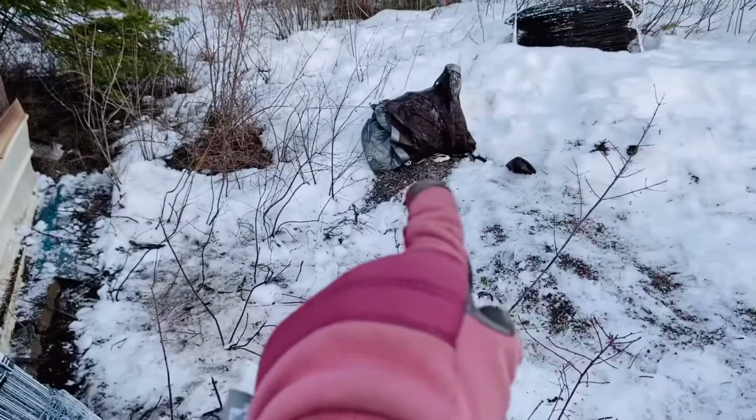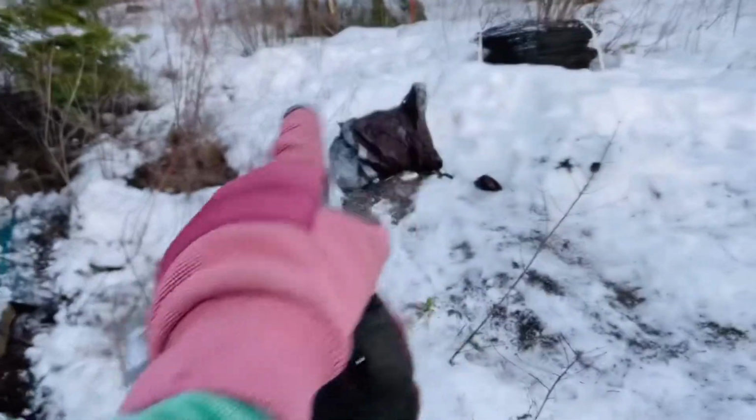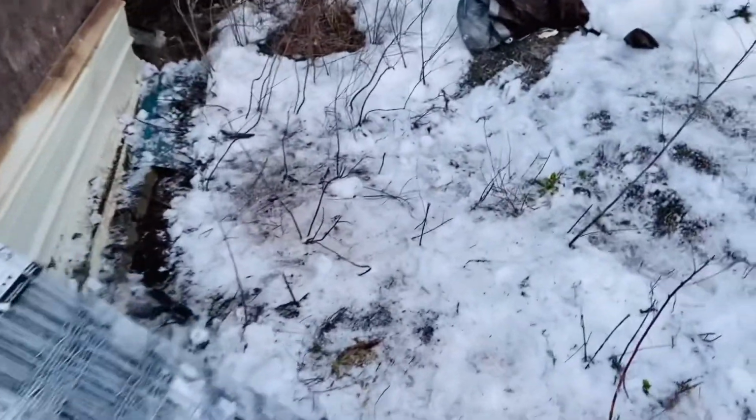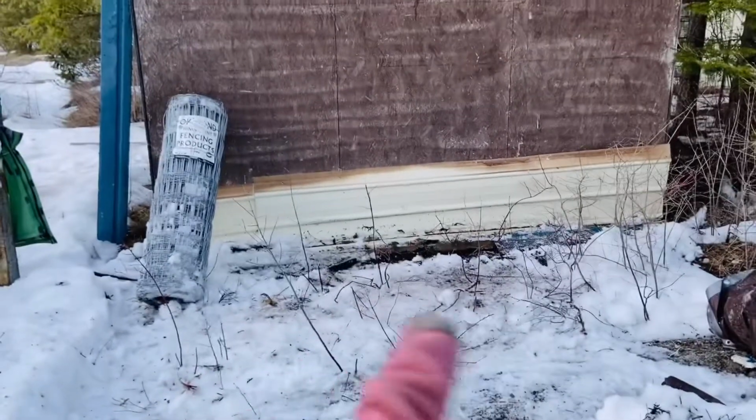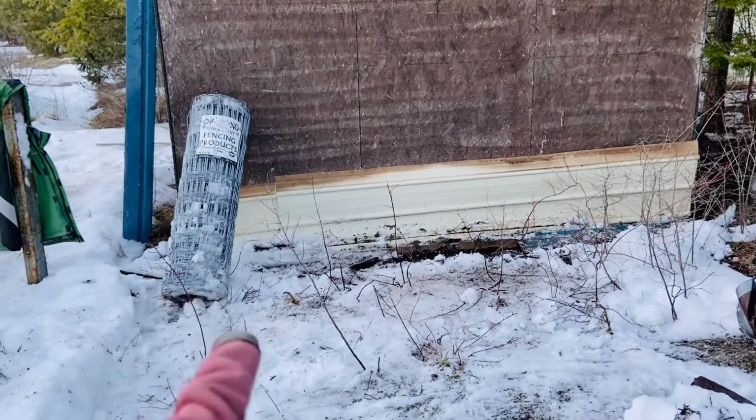Whew. It's a lot of hard work because I have to hand shovel it all out because we can't get our tractor up here because of all of the snow. So it's a slow going process, but it's gonna be so worth it in the end. I unearthed part of a tarp that must go more over there, but I've got the area where we're going to build the pig house fairly cleared out of the snow. So we're gonna get it in this area here.